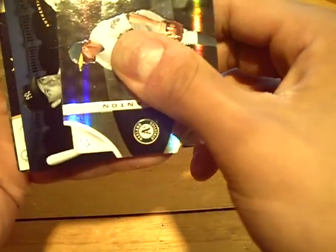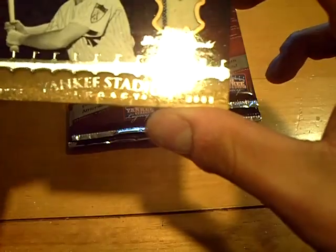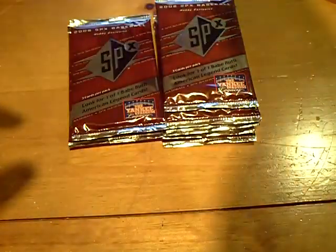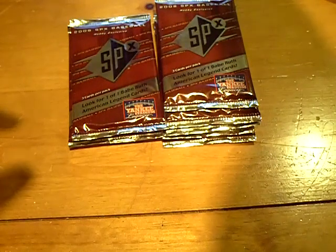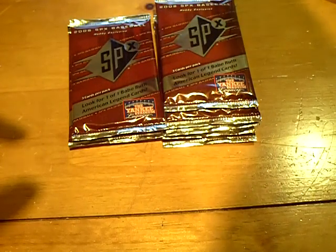Next hit. Oh, case hit. We got a Yankee Stadium Legacy jersey of Gil McDougald with pinstripe. Old school jersey with pinstripe for the Yankees. Gil McDougald. Which are case hits, these Yankee Stadium Legacy jersey cards.